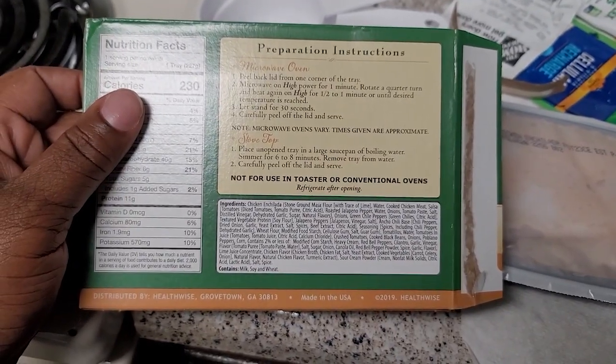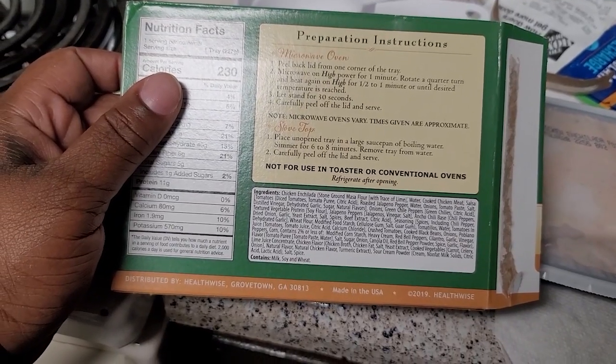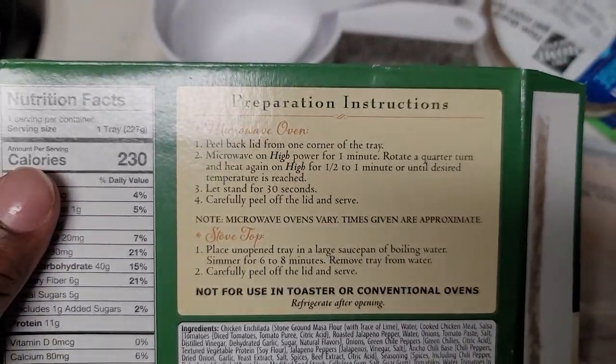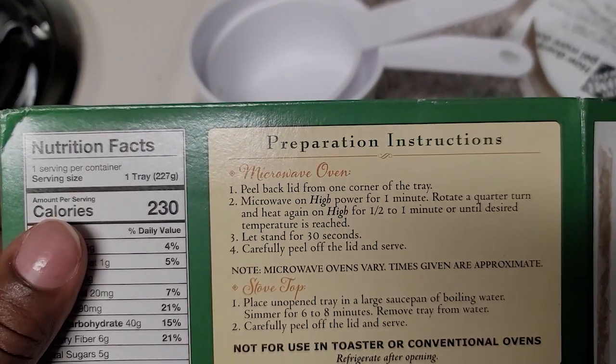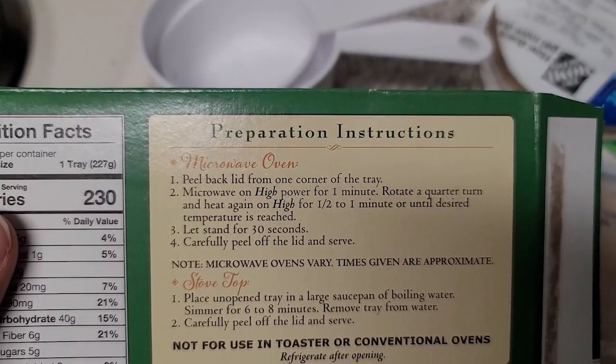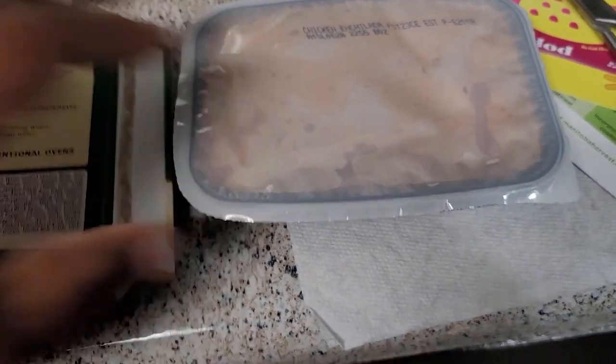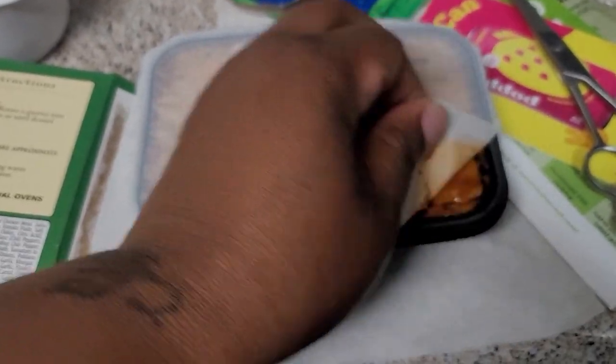This is the chicken enchilada verde. Microwave. Peel back. Microwave on high for a minute, and then back on high for a minute. So I'm just going to put it on there for 2 minutes, because it's telling me rotate a quarter turn and heat again for a half to another minute. But my microwave rotates on its own, so I'll just put it in there for 2 minutes. Well, that's how it looks. It smells like enchiladas though.